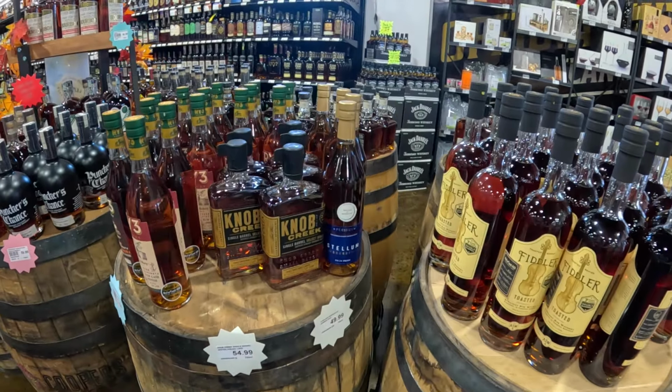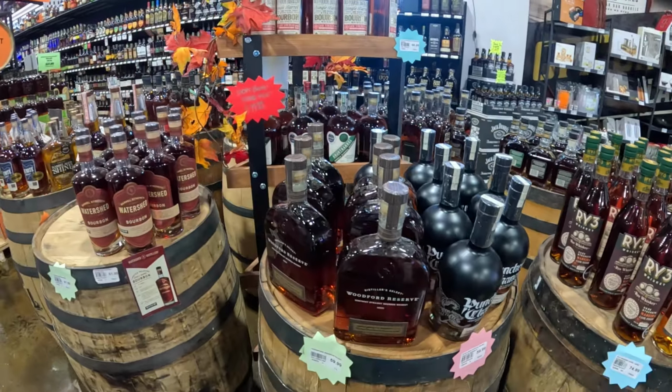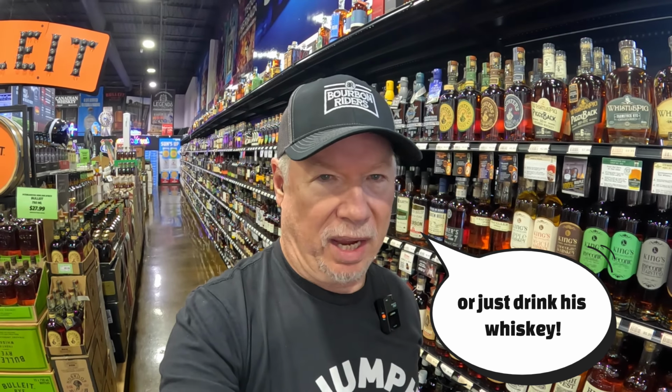Coming around here, we got some Knob Creek single barrels, Puncher's Chance, and Woodford Reserve. Like I said, if you've not been here before, they've got a great whiskey wall. They have a lot of store pick selections, and always check out that What's New cart right as you walk in the door. So next up, we're going to interview Pursuit United and see what new things they have.